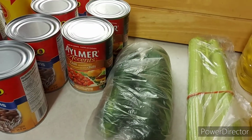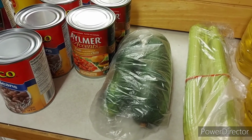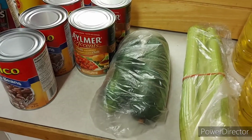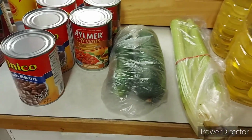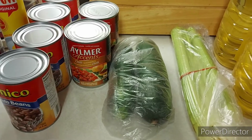And then some zucchini. I have a couple of different baking recipes I'd like to try making. I saw on another channel something about a loaf that you could make with zucchini and apple, but I also make a double chocolate zucchini loaf. So I might make that again sometime soon, although for that I do need some plain Greek yogurt, which I did not pick up today. But I grabbed some zucchini just for baking.